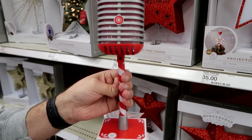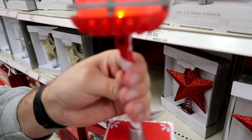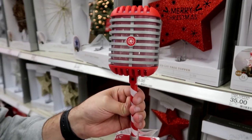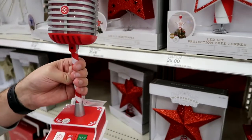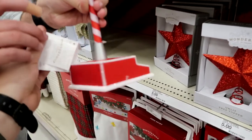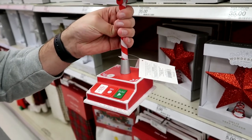I think this is really cute, and you can also be like, Merry Christmas! It's a voice changer, so that's kind of cute. I don't know how much it is. Let's see. It is $25. That's not bad. I think a lot of kids can have fun with that.